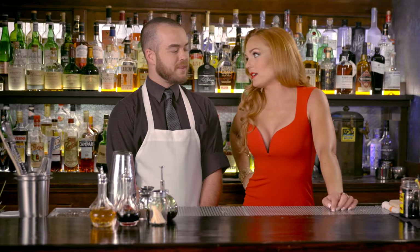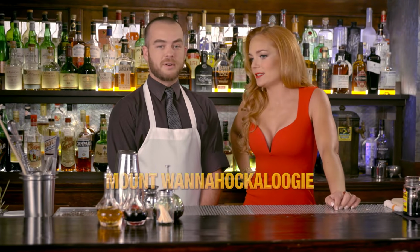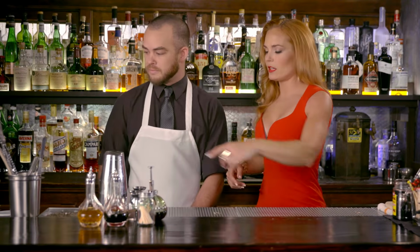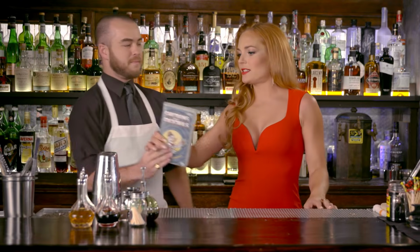What are we going to be making? This one is Mount Wanahockaloogie, and it just seemed fitting having Tamee here, two Aussies in the room. We've got to do something Aussie related. We've got to find Nemo. Exactly, we've got to find Nemo. This is from our current cocktail menu, which is cartoons and cocktails, and it's a tiki-style drink that's made with mezcal. It comes in a VHS case, which is great.